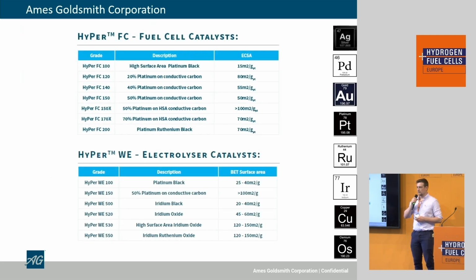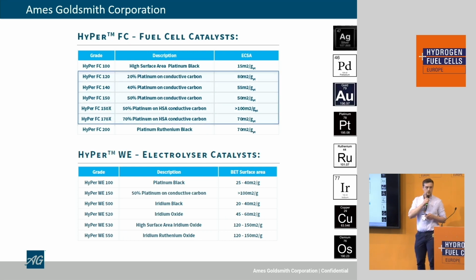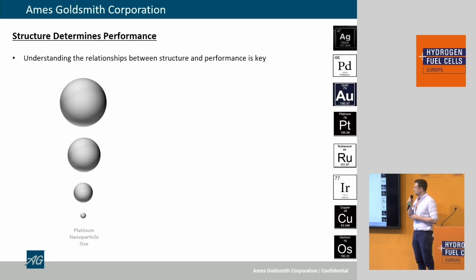So we've just launched our new range of catalysts under the trade name of Hyper for fuel cells and electrolyzers. What I'd like to talk about today is our design process, how we approach performance optimization. What I'll talk about applies to all of our catalysts, but because we've only got 10 minutes, I'll mainly focus on platinum on carbon, and how we optimize performance of those particular catalysts.